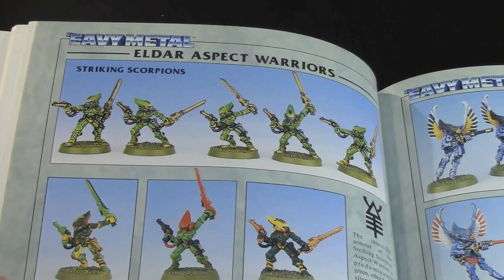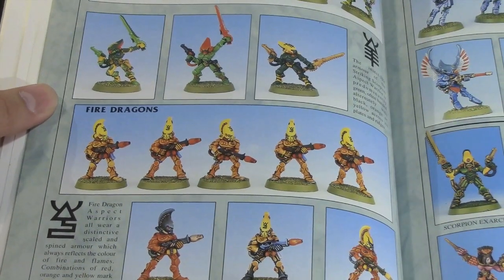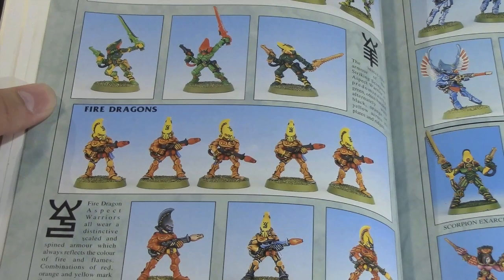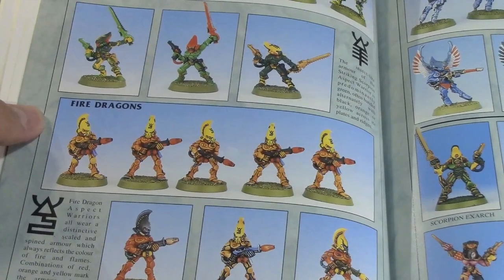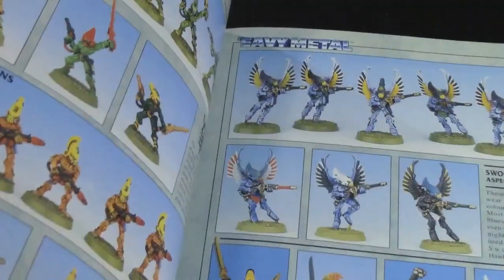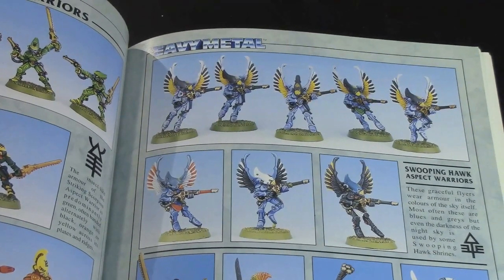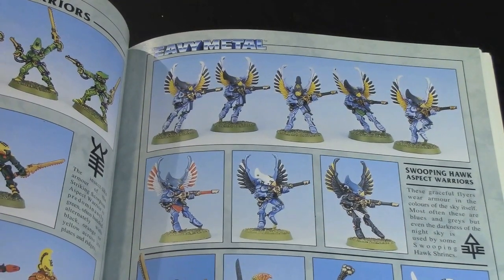So it's those guys. And then the Fire Dragons. I kind of like these old Fire Dragons. The new ones are better, but they're about the same. The new ones are a little bit better, but yeah, that's a facelift for those guys. Swooping Hawk. There's what those guys look like as well. Just taking a stroll down memory lane.